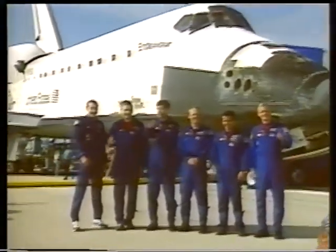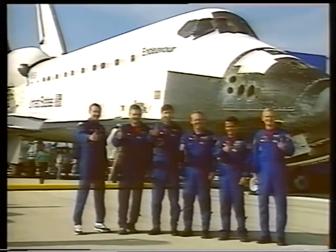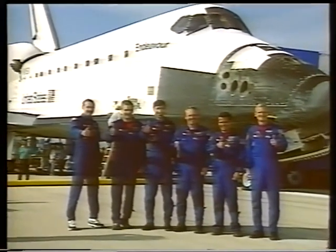After each flight, we like to get a quick photo of all crew members in front of the vehicle that was their home for the past 10 days.